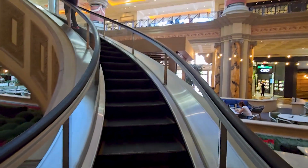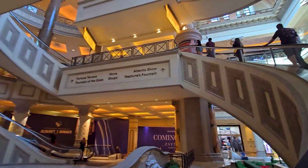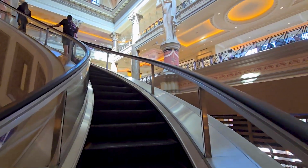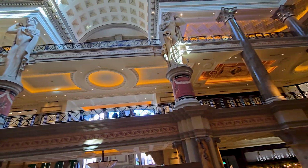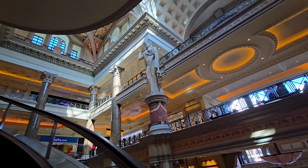One of the most unique escalators ever. It's here at the Forum Shops. You see this kind of spiral upward, but it's literally just a big spiral. This place is just so awesome.